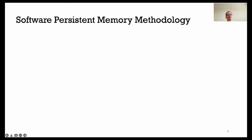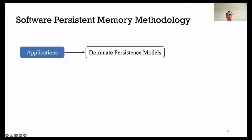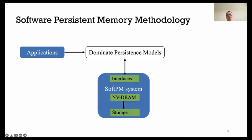And in general, the hard PMM pre-proposes a particular persistency model, what we call the large in-memory persistency. But SoftPM is flexible because it is built from conventional general-purpose hardware. So the methodology of investigating this is important. We first investigate the application persistency models to extract the dominant persistency models used in applications. Then we structure the system infrastructure accordingly to, on the one hand, manage the hardware, including the NVDRAM and the storage. On the other hand, we provide an interface for different persistency models so that they can easily be ported by using this SoftPM system. And we will go through that in this talk.